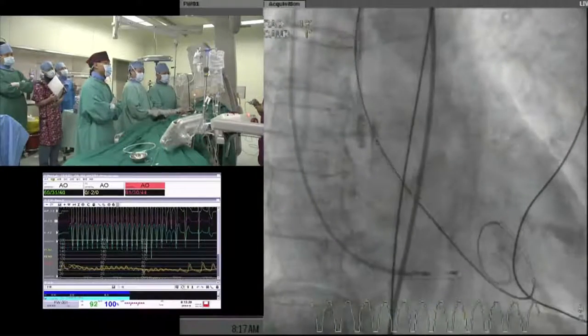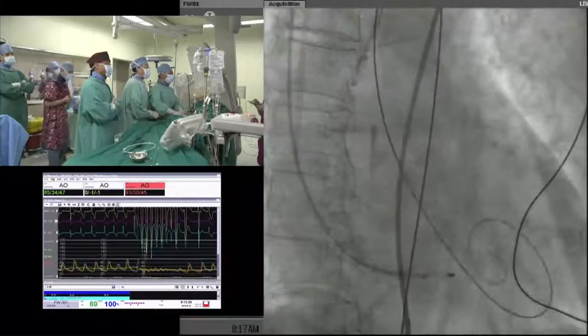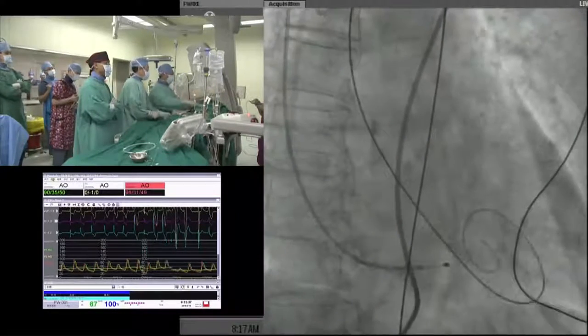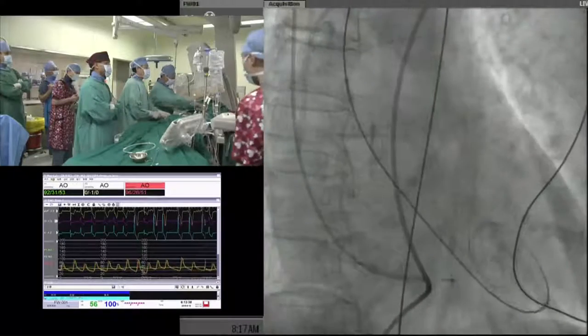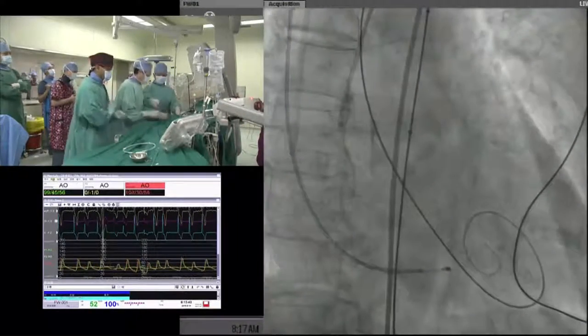But I think the valve is well dilated now. I don't think any more aortic injections are going to help with the sizing. We have a size already. Okay, so it's the 20.